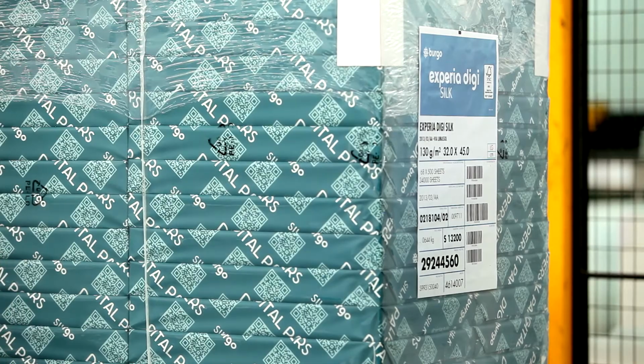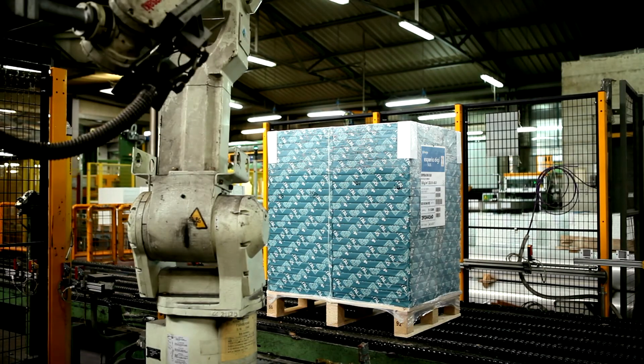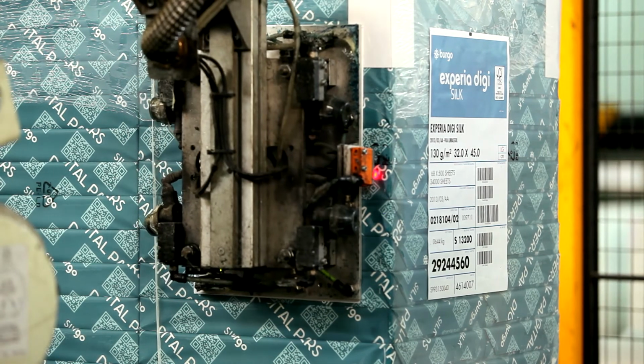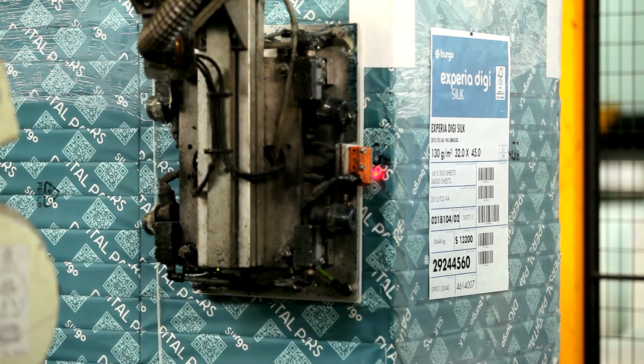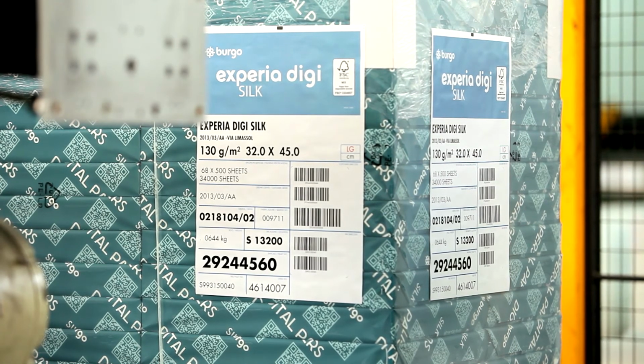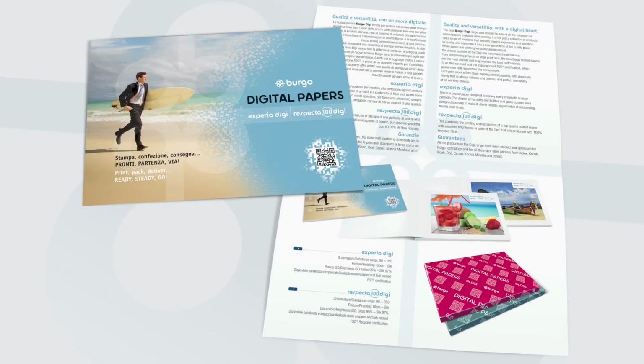Thanks to this new cutting machine, the Sora paper mill confirms its leadership and capacity to anticipate the most exacting demands, reducing delivery times and maintaining quality standards at levels of absolute sector excellence.